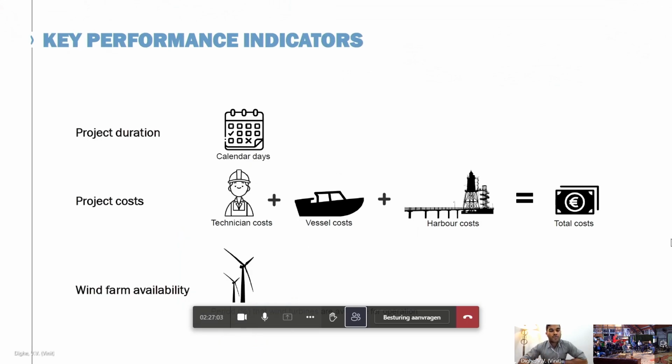Before diving into the actual numbers, it would be nice to indicate what key performance indicators we will be talking about with respect to these numbers. During the course of this research, we investigated different KPIs, the ones listed here. The first one is the project duration, which we indicate in calendar days.